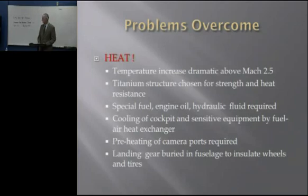Next, what does it mean by preheating of camera cords? That means they had to heat them up before takeoff so they would be at approximately the temperature that it would get to at cruise, so there wouldn't be any distortion in the images.